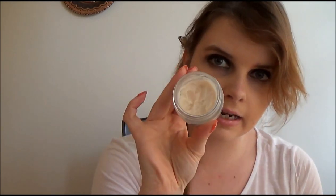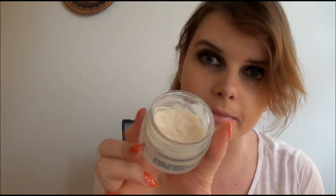The next thing I have is a night cream, and this is the Korres Greek Yogurt Advanced Nourishing Sleeping Facial. And I used this last night. It's over half empty, but there's still quite a bit of product in there, so can't wait to use that up.